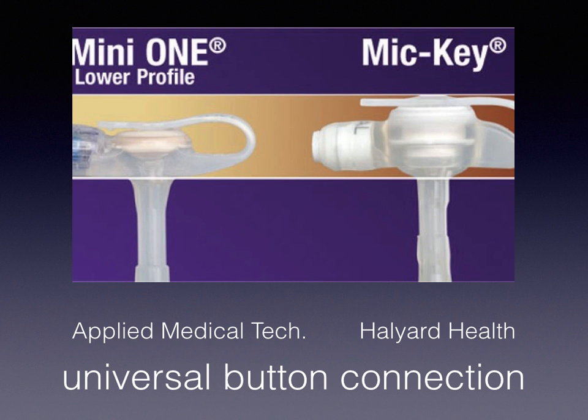The two most common buttons on the market are the Mini 1 and the Mickey button, provided by two different companies. They both have the same universal connection of the extension tube, which is the part that we migrated onto the cap. So GoCap will work with the two most common button style ports.